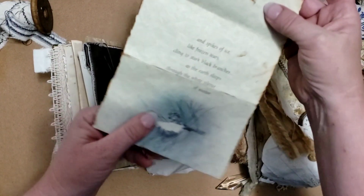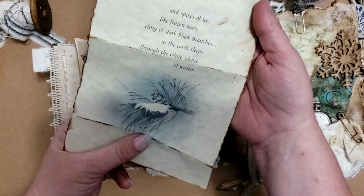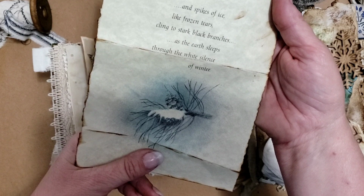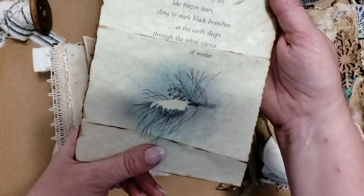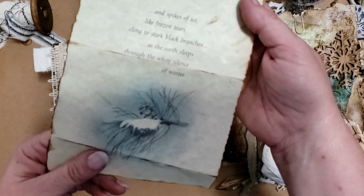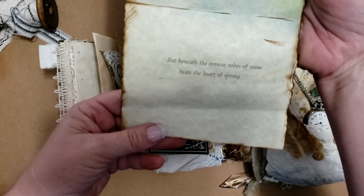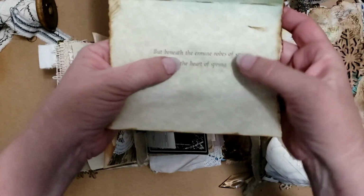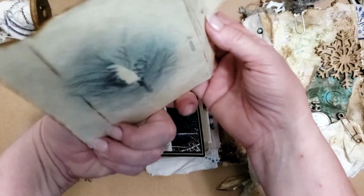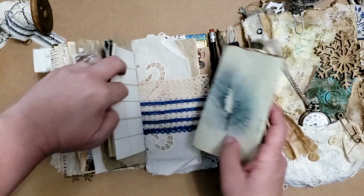And this was just another pretty winter page. It reads, "Spikes of ice like frozen tears cling to the stark black branches as the earth sleeps through the white silence of winter." It also has the hopes of spring on the back, and I like that. "Beneath the robes of snow beats the heart of spring." I'll just tuck that in somewhere in here.